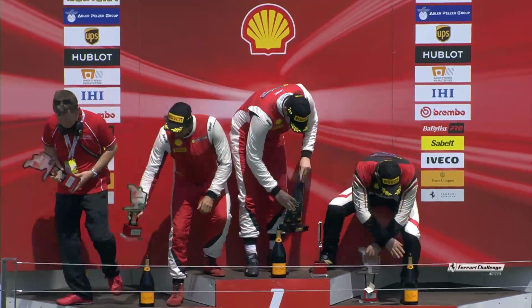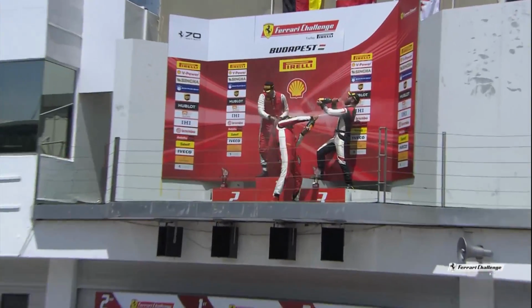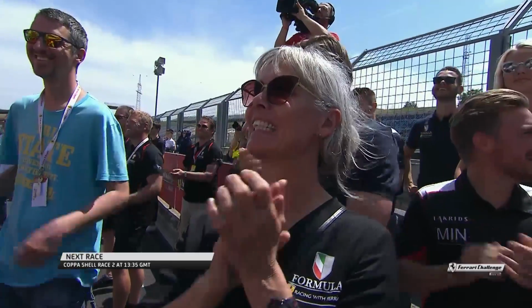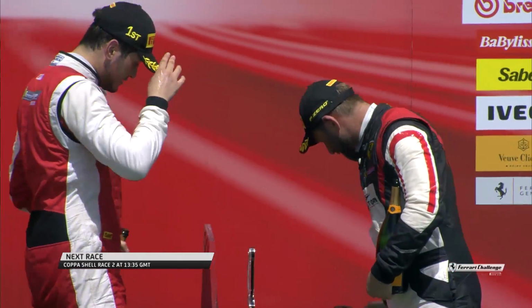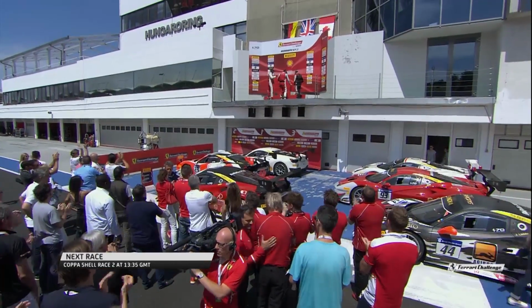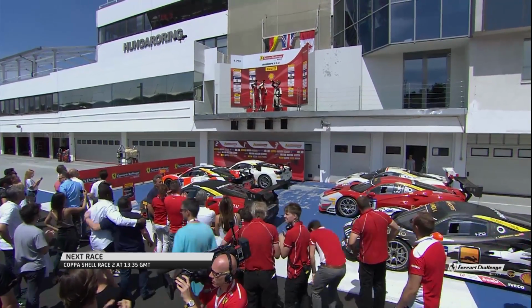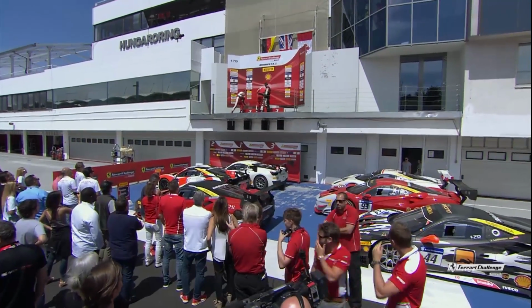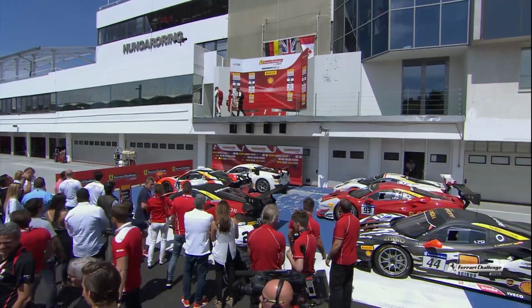Come on, Chris, you've got to be first with it. You're certainly dousing everyone. Next race then, as you can see, the Copa Shell Race 2 at 13:35 GMT. As Josh Kartu then gets a podium at his home race, and really pleased for him. And they will make their way off the podium, first having taken a serious slug of champagne, Mr. Kartu. Well done, sir. Racing done and dusted for the weekend.